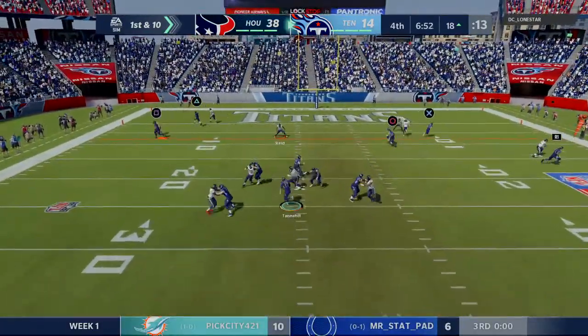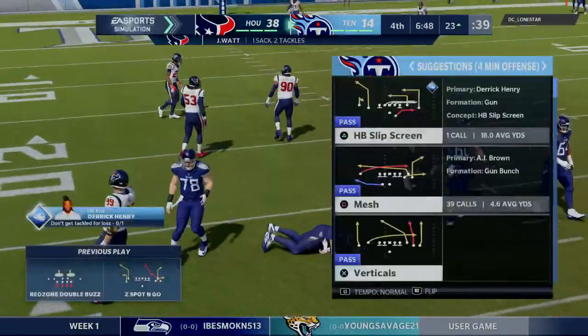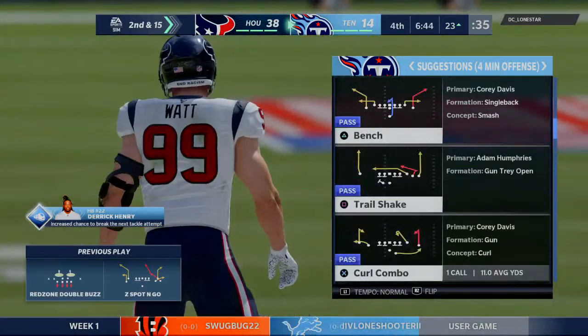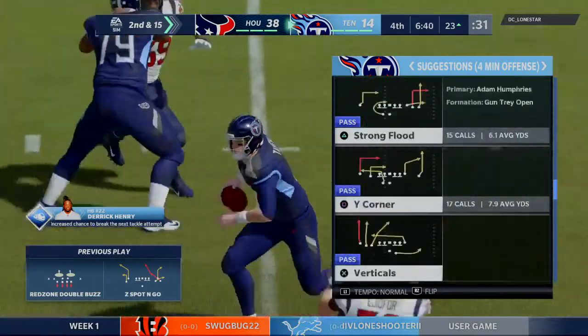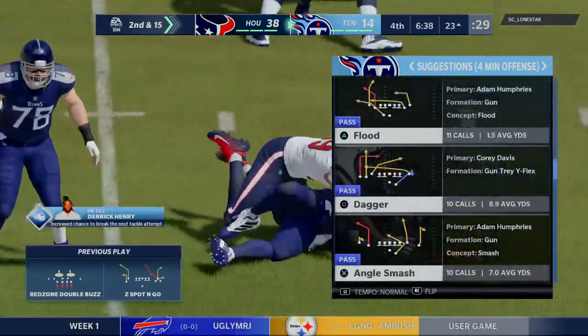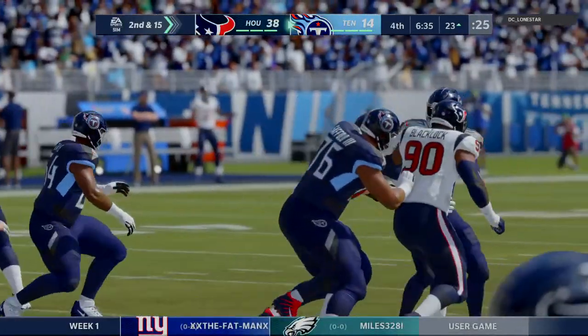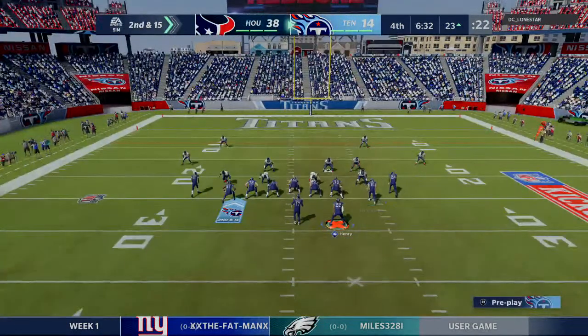Inside the red zone here. They'll look to throw. He's going to be sacked. Back at the 23-yard line. Different story this time around. We had that huge gain followed by a sizable loss here. Coming up now on a 2nd and 15 following that sack.